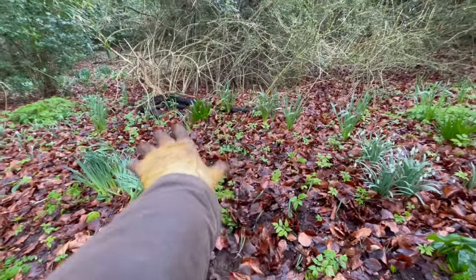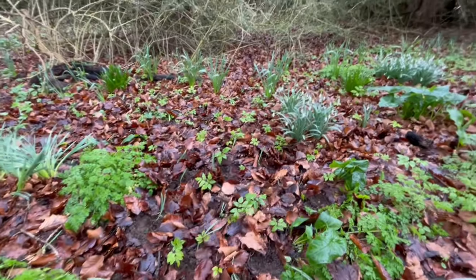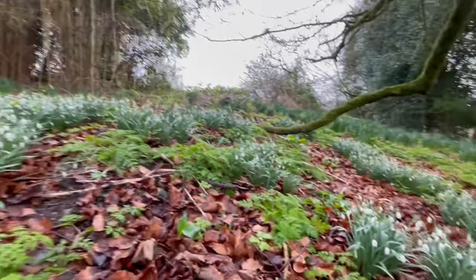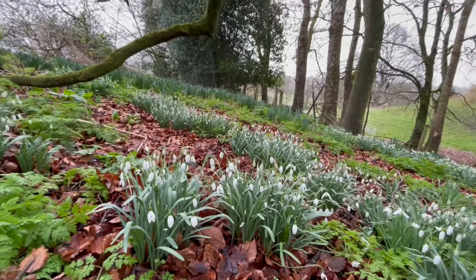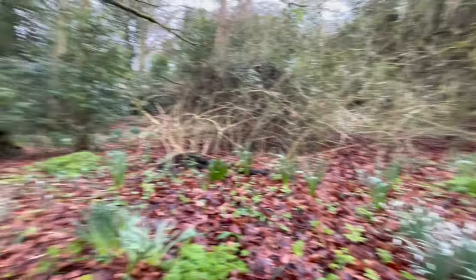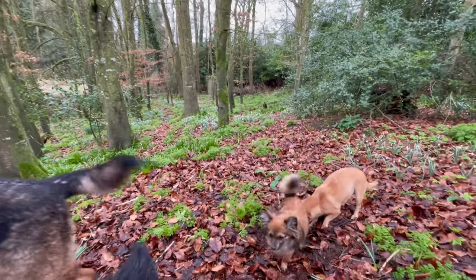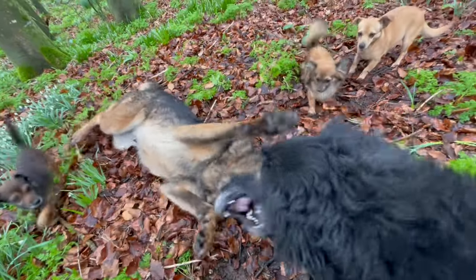Anyway, planted and planted. Now I'm going to go find somewhere else to plant snowdrops. As you can see, these are drifts. When I came home, there were snowdrops around here. And I've slowly been planting this woods with drifts of snowdrops. With help. Such helpful dogs.